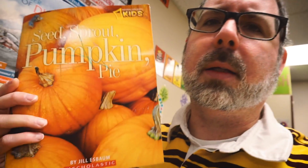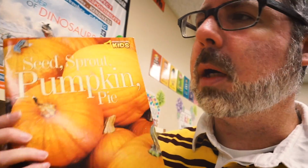I have that book I was going to read to tie in the two pieces. It's called Seed Sprout Pumpkin. Oh, somebody drew on it. But anyway, I'll read that too to go along with the Scholastic News. We'll brainstorm and do a schema map and everything to help. It's going to take us some time.